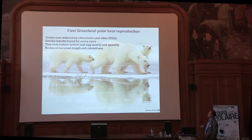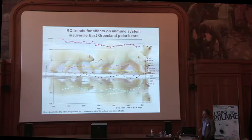But again, to get from here to effects on a population level, we still need to do a bit more work. We have now collected live samples, and we are working with colleagues from the Pharmaceutical Institute to make dose response on all the cascades of sex hormones in the cells. So we are looking forward to those results.